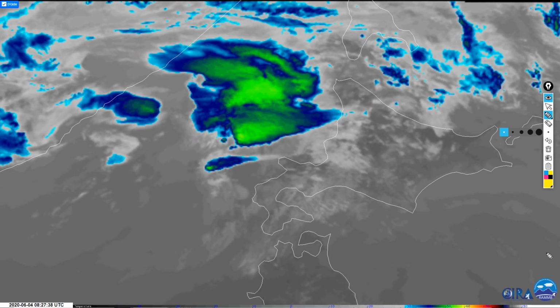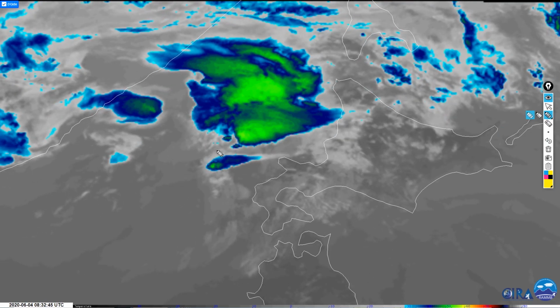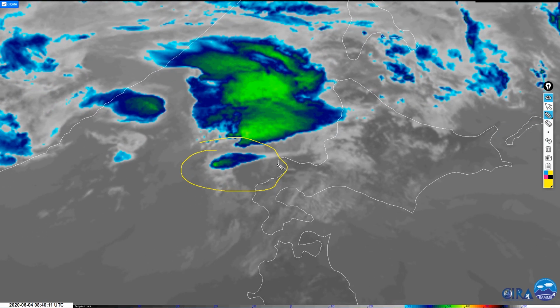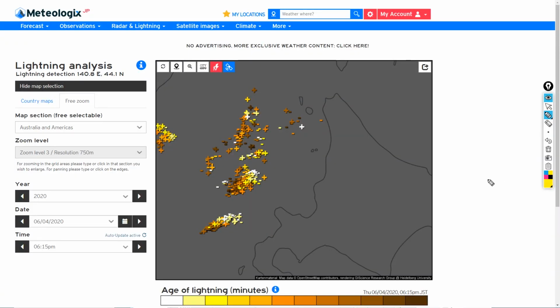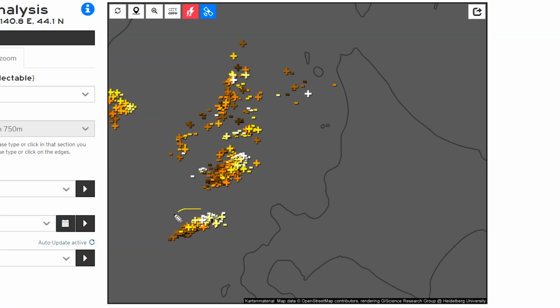We've got a supercell thunderstorm offshore. It's about 60 kilometers from the Shakotan Peninsula. Sapporo is in here, so I'm about there. The meteorologics does have a ton of lightning on this storm.